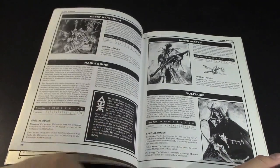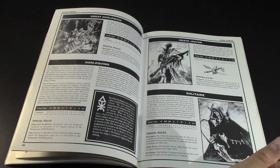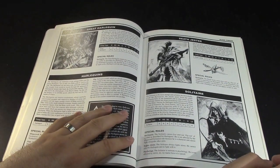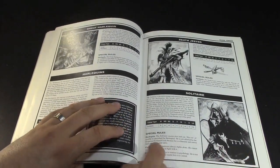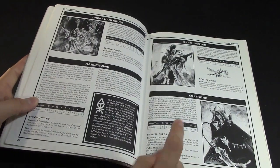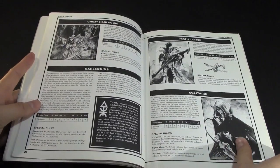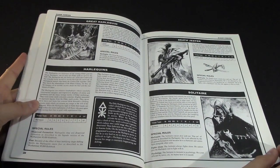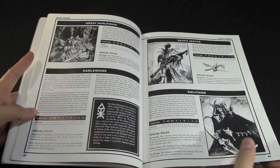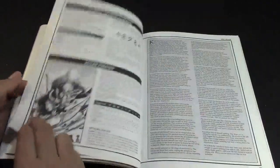As you can see here, the Solitaire. Again, Solitaire represents Slaanesh when they do their big dancing, and he's on the path of the damned. He's all trouble, and he's actually a little bit more of a beat stick than the Great Harlequin, if you can believe that. But he has to be alone. He fights alone, and he's weapon skill and BS 8, so pretty good close combat and shooting. Strength and toughness 4, 3 wounds, and initiative 9. So pretty fast with 3 attacks. Pretty cool. He's immune to psychology. He has to fight alone. He causes fear and can flip out just like all the other Harlequins.